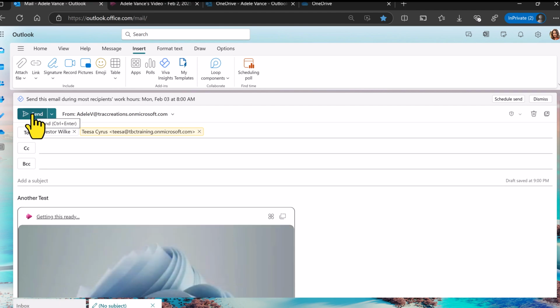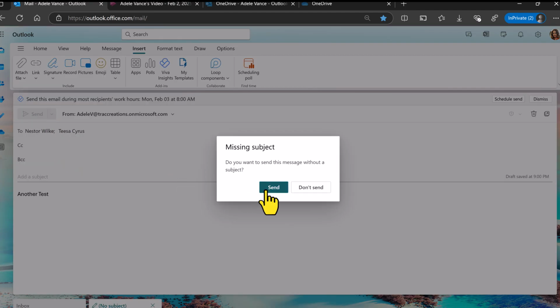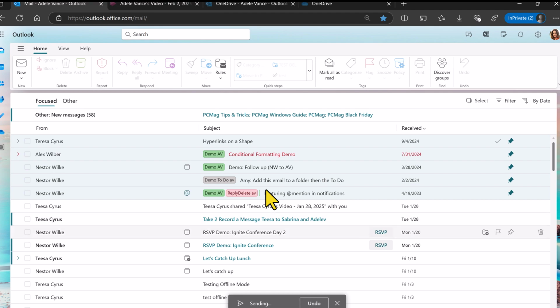Now we can actually send the email. I think that's pretty goofy that I have to do that twice. So I don't know, folks, I'm hoping Microsoft fixed that issue.